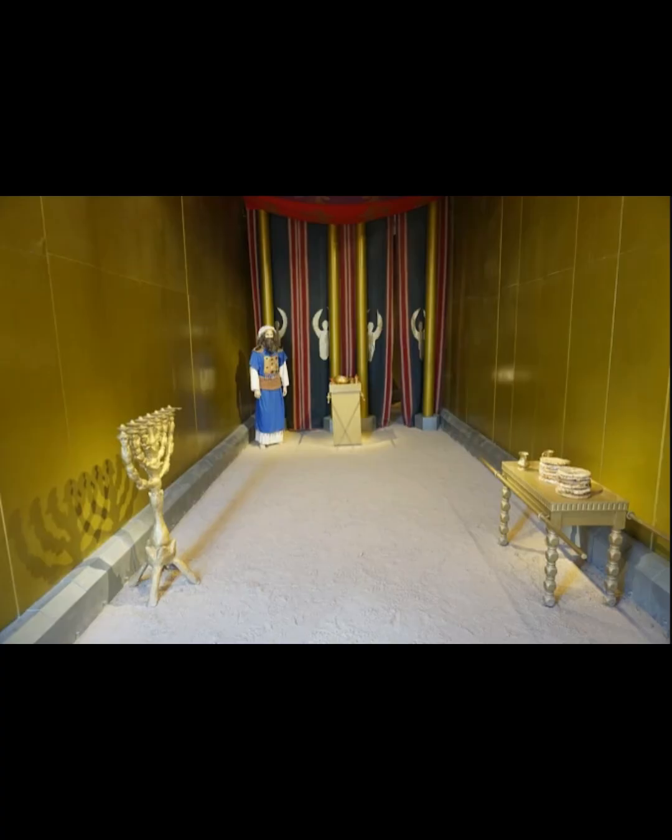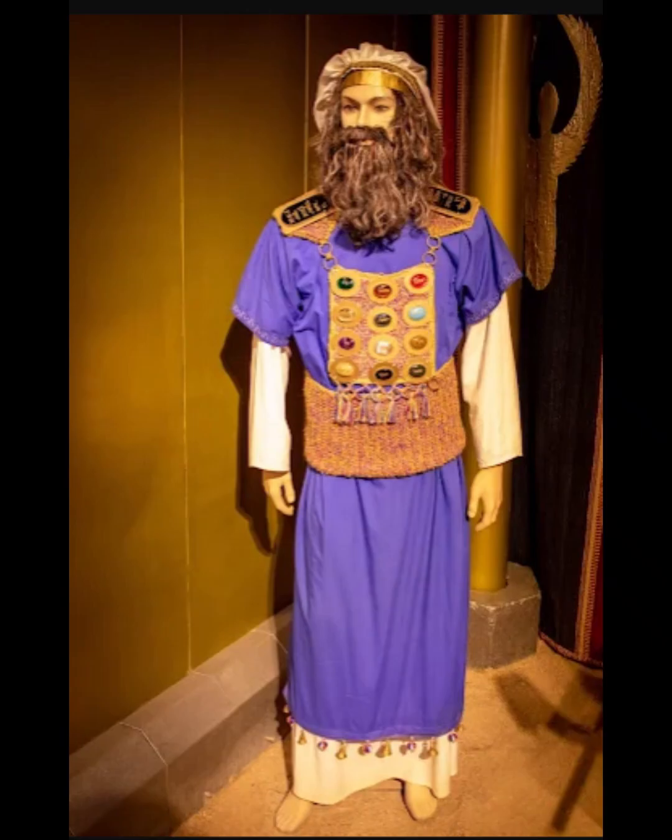This room was separated from the very back room, the Holy of Holies, by this thick curtain embroidered with cherubim, these sort of angelic figures, underscoring how sacred that inner space was. Right, the separation. And your sources also mentioned seeing a replica of the high priest's garment there too, the one with bells on the hem. It's amazing to think this structure, designed to be temporary for the desert wanderings, ended up in Shiloh for over 300 years. That's right, until the Philistines destroyed it, which we read about in 1 Samuel 4.